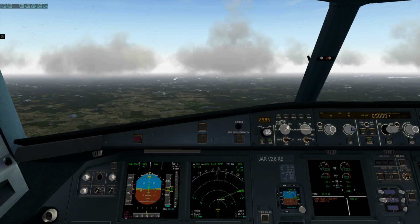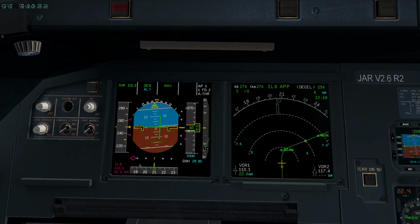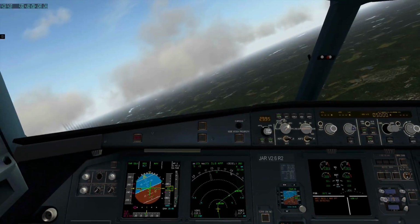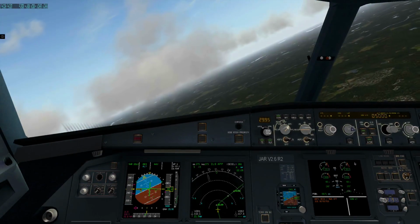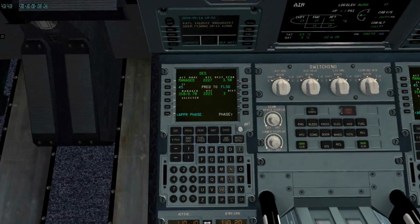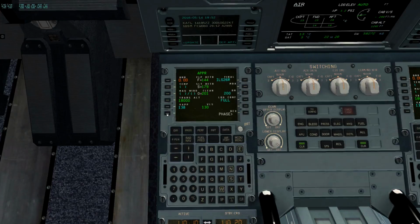So we're 22 nautical miles from the end of the runway, or from the ILS antennas. So here is our localizer. I'm going to go ahead and just begin our approach phase. Approach phase activated.